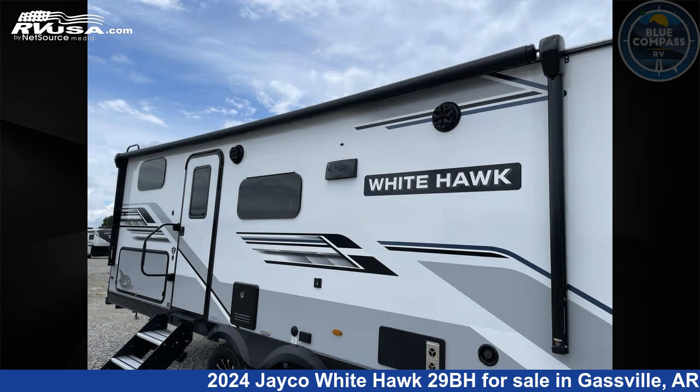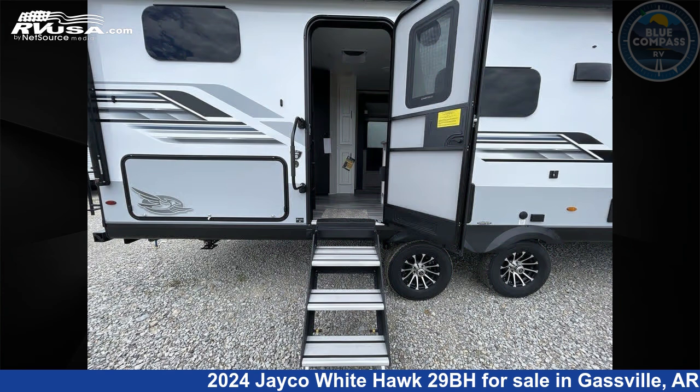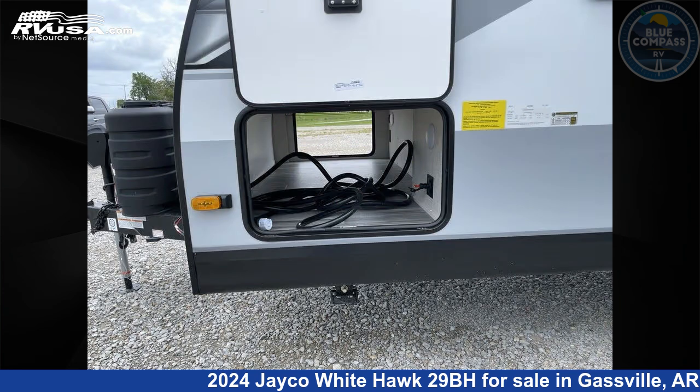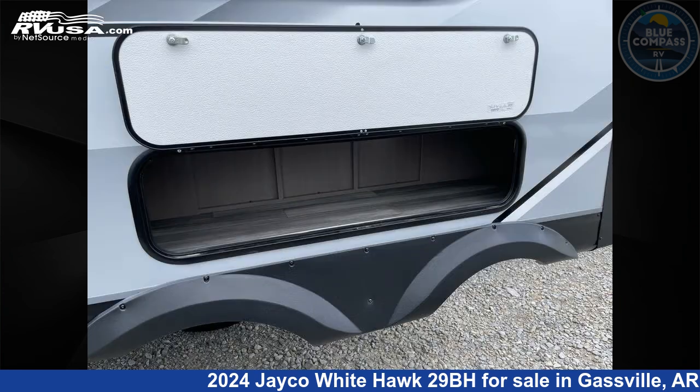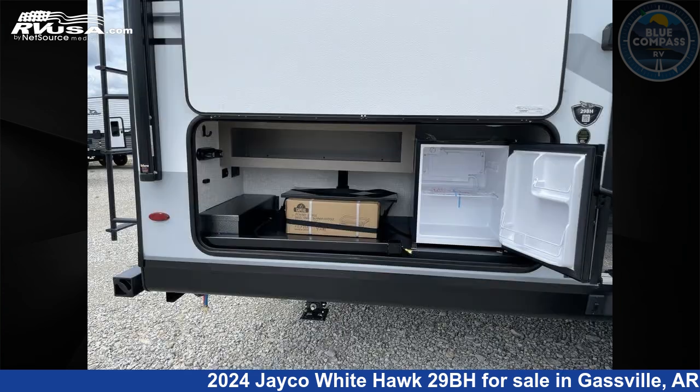This new Jayco is 34 feet 0 inches in length and features sleeps 10, slide-out, and 55 gallons fresh water capacity. The floor plan layout of this travel trailer features bunkhouse, front bedroom, outdoor kitchen, 2 entry, exit doors, U-shaped dinette. Remember, this is an AI-generated video of one of thousands of classified listings on RVUSA.com.